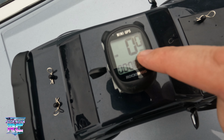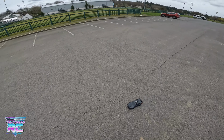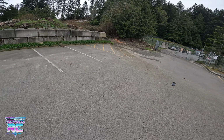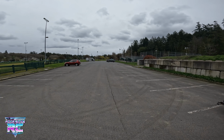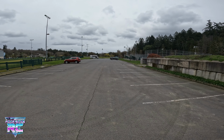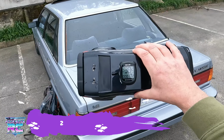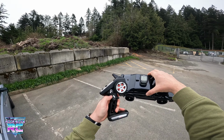Zeroed out, kilometers per hour. Let's see what we got. That's full throttle there. Moves pretty good. Look at that, guys, 38.2 kilometers per hour, and that is with the high speed setting.